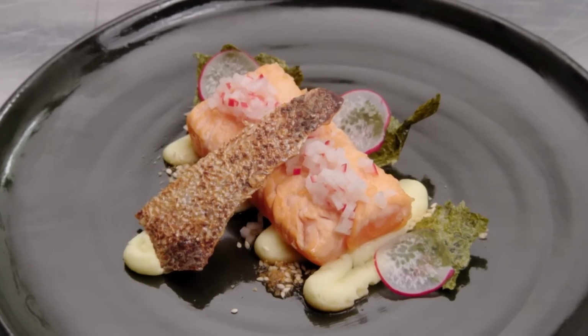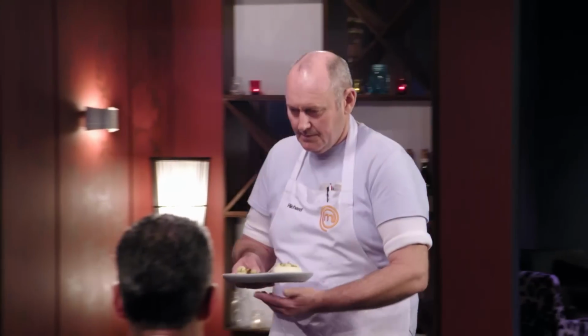It's delicious. It's really good. It's really refreshing and light and lovely. It's very Japanese, isn't it? Salmon skin. It was like kindling. It's great. Beautiful.